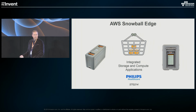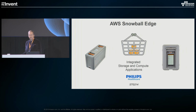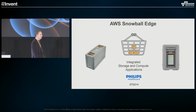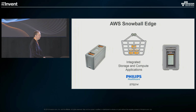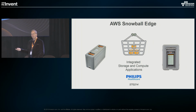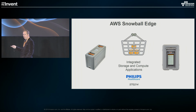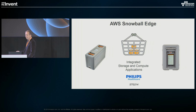A good example of this, and we're going to be highlighting this in another session, which is a deep dive, STG214, is Philips. In hospital environments where you have a higher resolution DICOM image, say an X-ray image, you want to transform that and have a lower res image created along with extraction of metadata. All of that can now be done semi-autonomously and processed prior to shipping the larger images back into AWS.